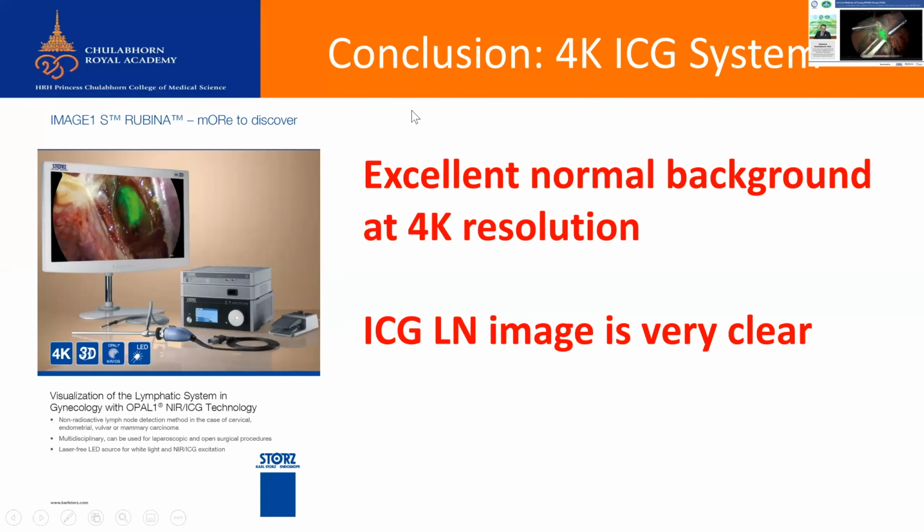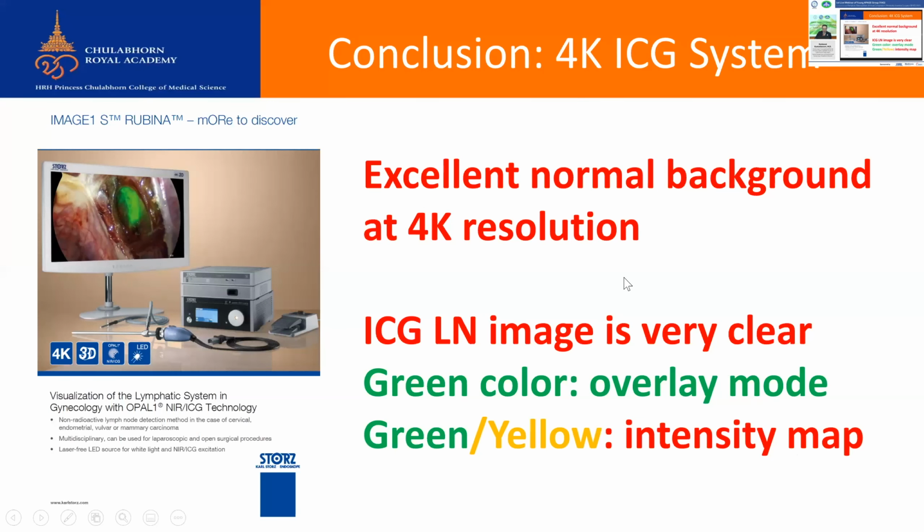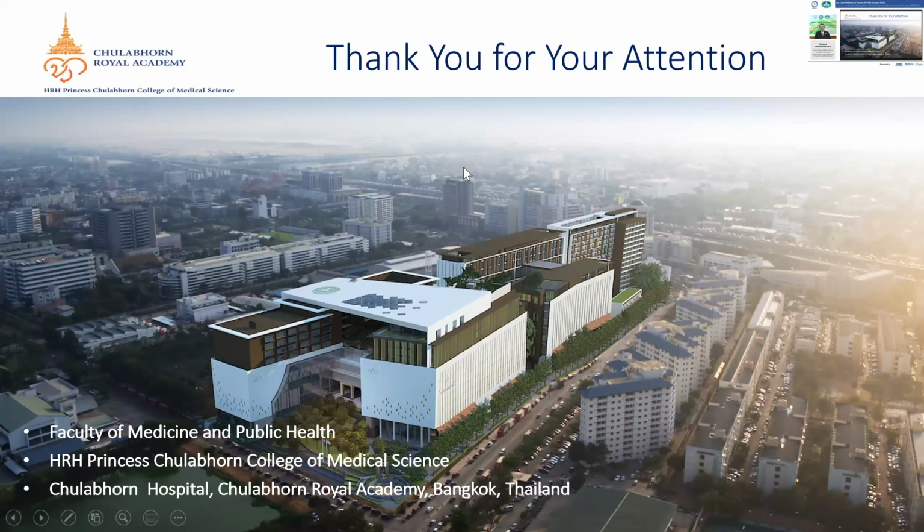So in summary, I think the 4K ICG system improves the quality of the image and helps our surgeon to perform the surgery. The green color in the overlay mode is very clear, and the green and yellow color we call the intensity map. So in summary, you should try this system. Thank you for your attention.